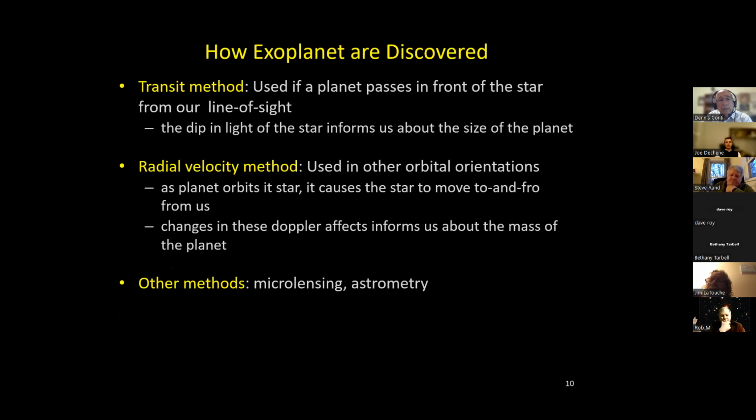And this dip in light, as we'll see in a second, gives us a lot of information about the size of the planet. It doesn't tell us anything about the mass of the planet, as to say how much it weighs, but it does tell us enough about the radius or size of the planet. The radial velocity method, however, provides that other crucial piece of information, which is the mass of the planet. And it does that by using the fact that as the planet is orbiting, the star will move back and forth from our point of view.